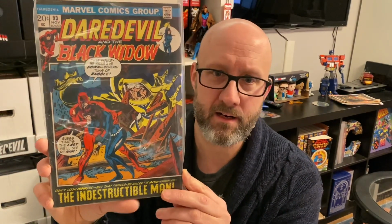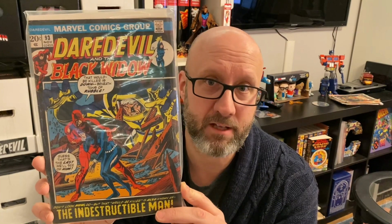This is now the lowest issue number of Daredevil that I own. This is Daredevil number 93. Great cover, sharing the title at this point with Black Widow, but again, for such a low price, definitely going to pick that up and bring that home. And then they also had this copy of Daredevil 112, which I thought was great as well, another low number.